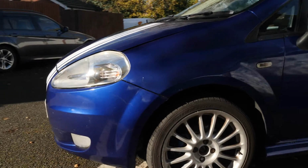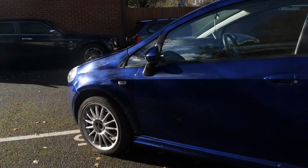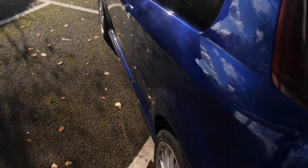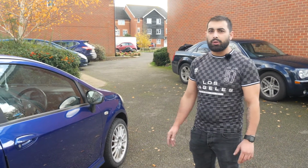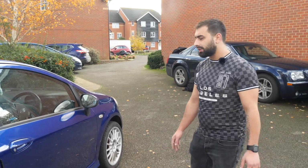So if you decide to go and look at one to buy, I will mention the issues that I've experienced before with them, and maybe it will be good to spend some time to have a look for those issues and see if the car is actually for you, or this is another way to bring the price down if you really want the car.